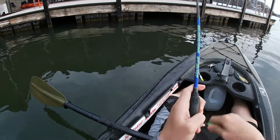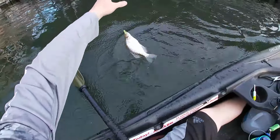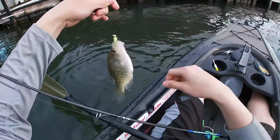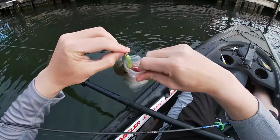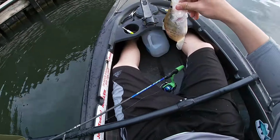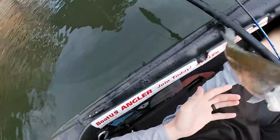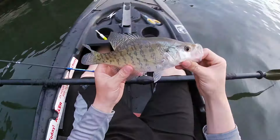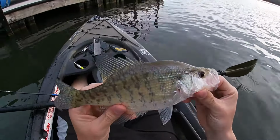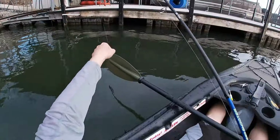Right on right away. Nice. Heard that thing just hit that float, and fish must have saw it right after the noise hit. Sweet. Another keeper. Bet you probably about the same size as the last one. A little bit smaller, 10.5. But still, pretty nice little fish. We're gonna put her on a stringer because I am keeping today.